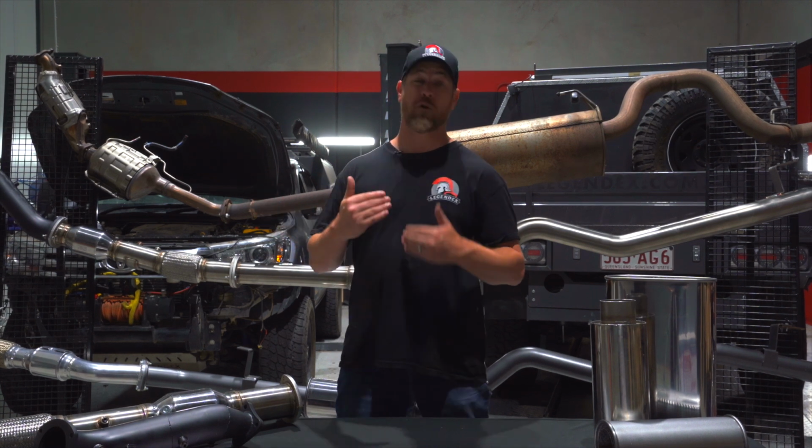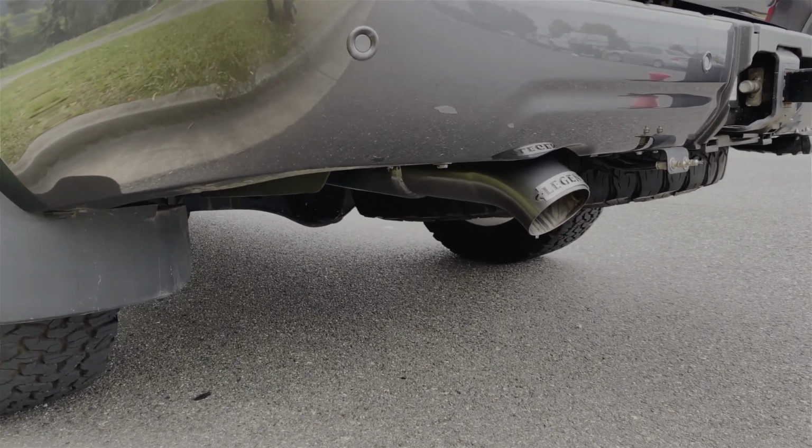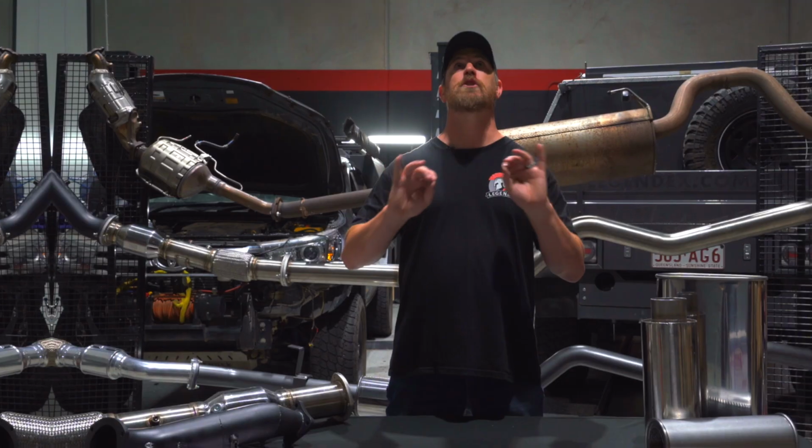On a turbo-back, we're constantly seeing that 8 to 10% power result down low, and in some of the V8s, we're constantly seeing even up to 15% just on the exhaust.